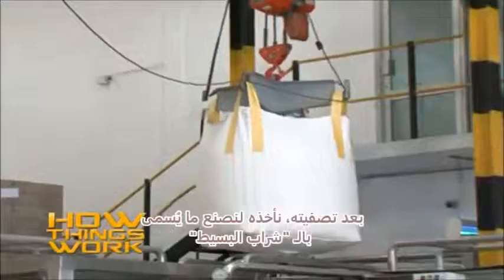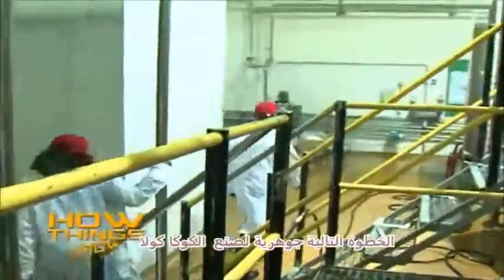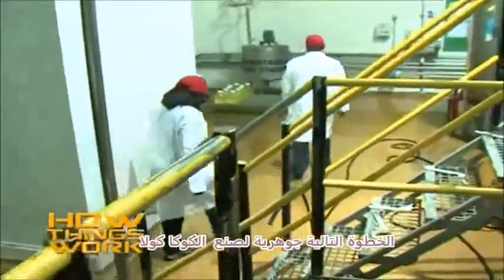Refined sugar goes through a filtration process. After the filtration process, we take it and now we make what we call simple syrup, which is a mixture of sugar and water. The next process is at the center of the Coca-Cola making process.